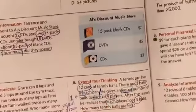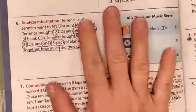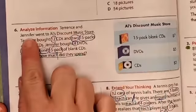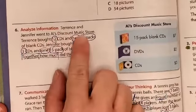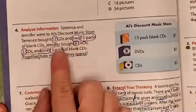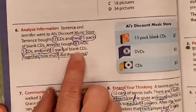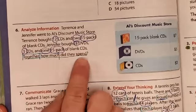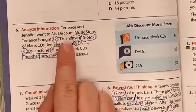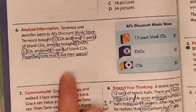All right. We're going to take a look at number 6 first. Now you have two people here. You have Terrence and Jennifer. They went to Al's Discount Music Store. Terrence bought 12 CDs and two 15-packs of blank CDs. Jennifer bought 8 DVDs, 3 CDs, and one 15-pack of blank CDs. Together, how much did they spend? And you see I have my numbers circled. I have my words boxed and my question underlined.